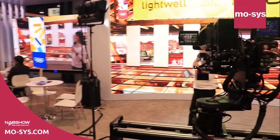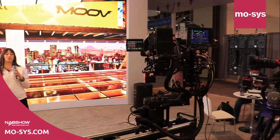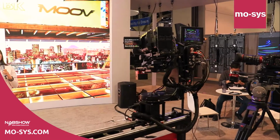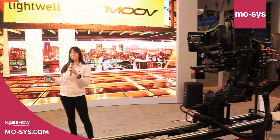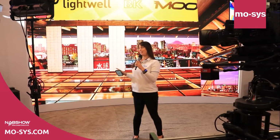So set extensions, or XR, introduces a delay that now needs to be managed. So the delay we're referring to is between the tracking data being output and the correct perspective virtual graphics being displayed on the LED wall. So ultimately, this delay results in reducing the speed at which you can pan a camera. So too fast, and the image will judder as the processing struggles to keep up, and ultimately this will drop frames.